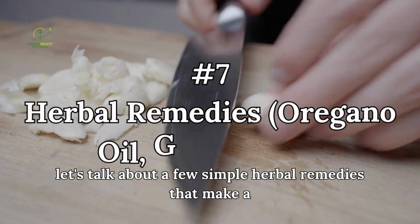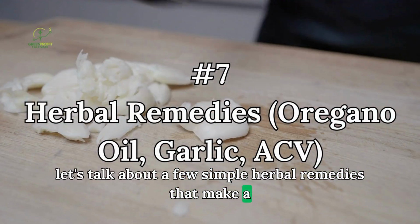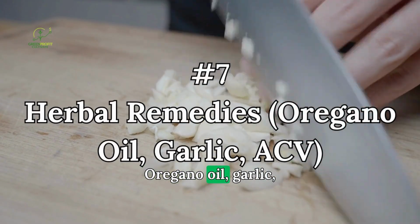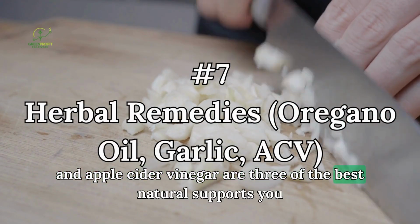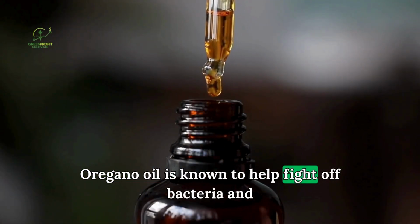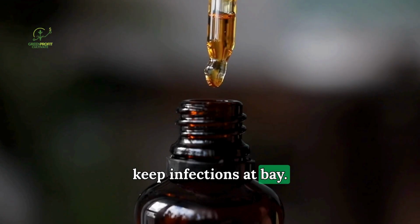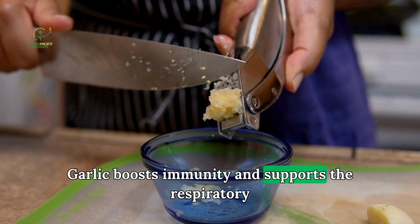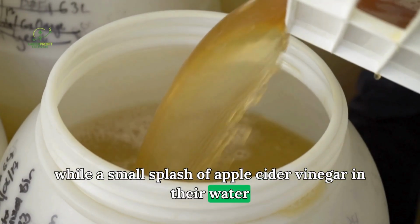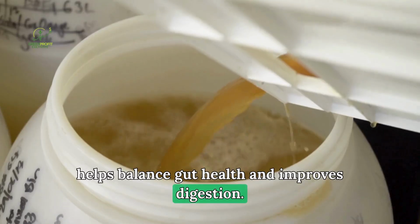Next, let's talk about a few simple herbal remedies that make a world of difference. Things you may already have in your kitchen. Oregano oil, garlic, and apple cider vinegar are 3 of the best natural supports you can give your flock. Oregano oil is known to help fight off bacteria and keep infections at bay. Garlic boosts immunity and supports the respiratory system, while a small splash of apple cider vinegar in their water helps balance gut health and improves digestion.